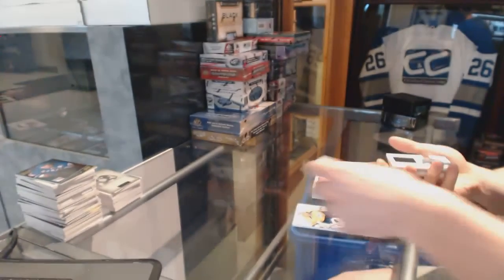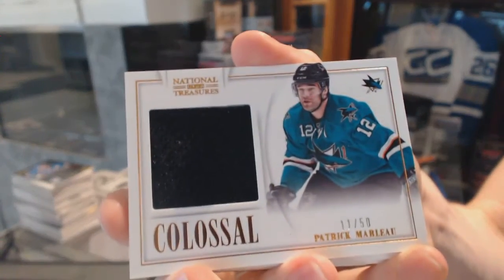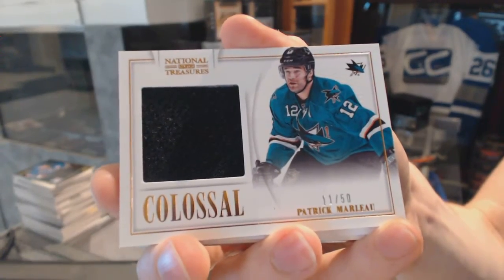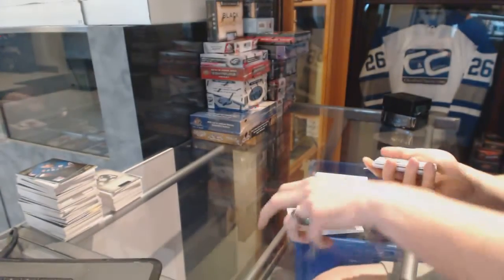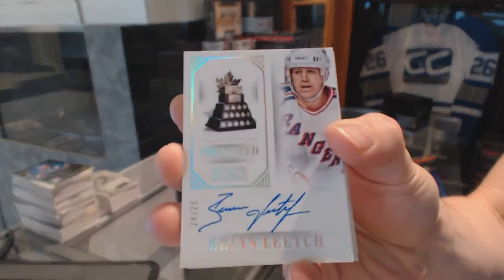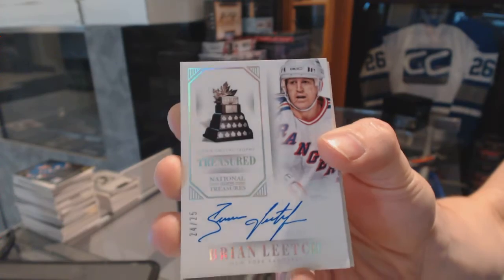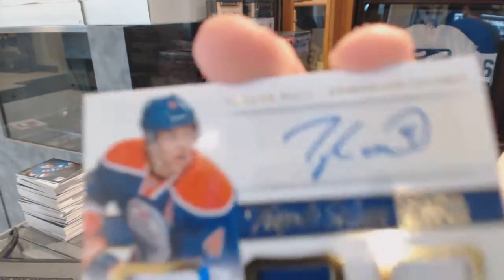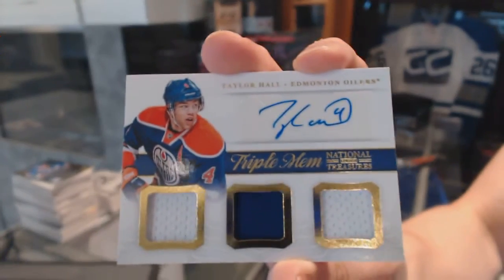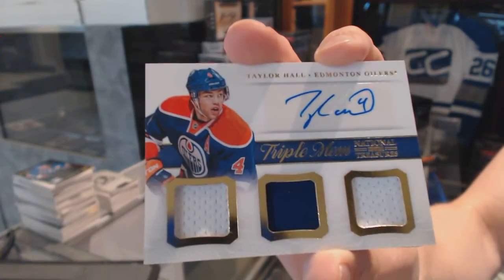Colossal jersey numbered 11 of 50 for the San Jose Sharks, Patrick Marleau. We've got a Treasured Trophies autograph number 24 of 25 for the New York Rangers, Brian Leetch. Triple jersey and autograph for the Edmonton Oilers, Taylor Hall. Triple jersey and auto for the Oilers, Taylor Hall.